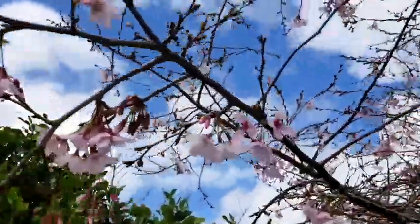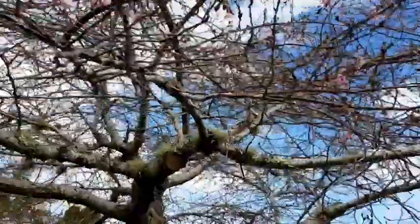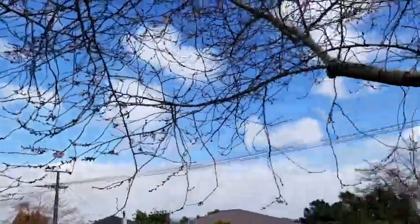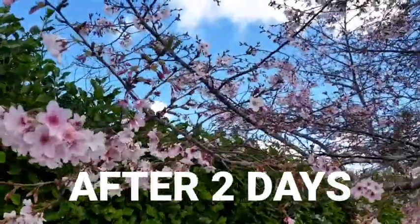So yeah. Oh, let's smell that. It smells so good. So we're documenting this cherry blossom. It's not a lot of flowers yet. But guys, look at this. It's nearly coming out.